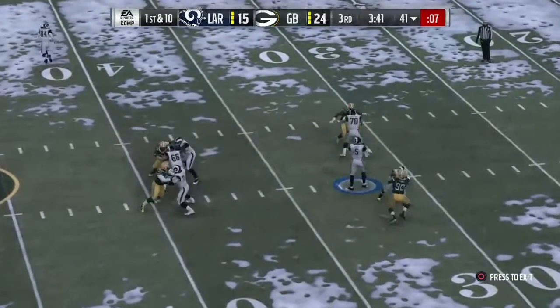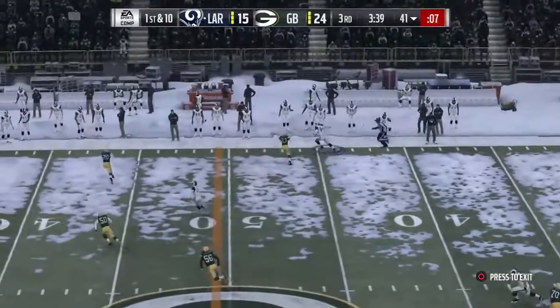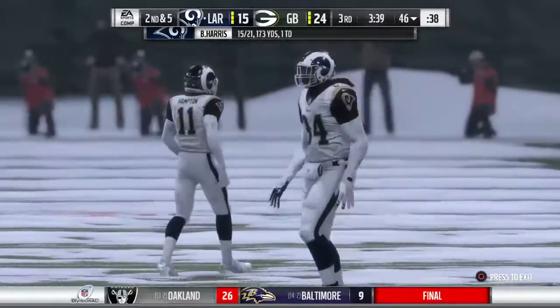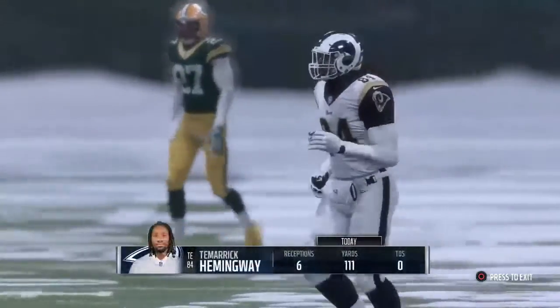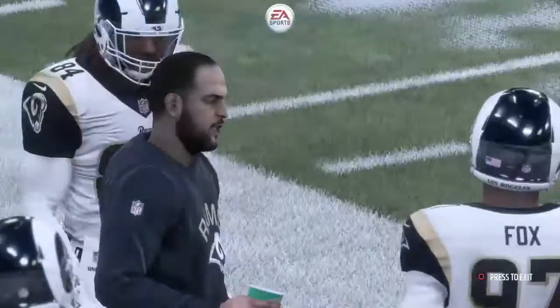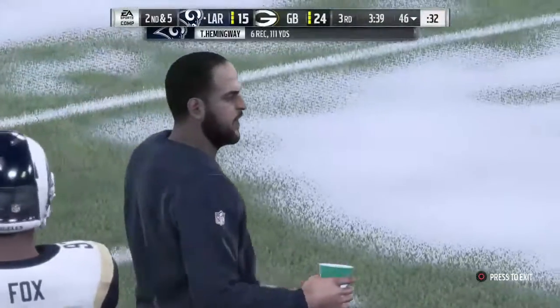Harris now, operating from the gun. And it's a short one here, complete to the tight end. And he's able to get this one out closer to midfield across the 45. 5 yards on the catch there, brings up 2nd down. And there's a completion to the tight end.